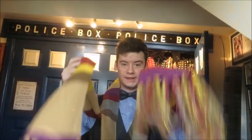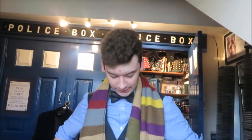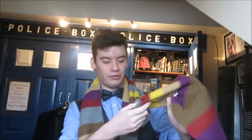So without further ado, let's start. The first item I got was this, the season 12 Tom Baker scarf. Now I did want to get the season 16 one because it's more accurate to the colours actually used on the scarf, whereas this is a bit, you know, the yellow's a bit garish. But for 70 quid, it's quite an expensive thing. Thankfully, I had a BBC Shop code, so I managed to get a bit of a discount on it, which is good because I think 50 quid's a bit much for it.